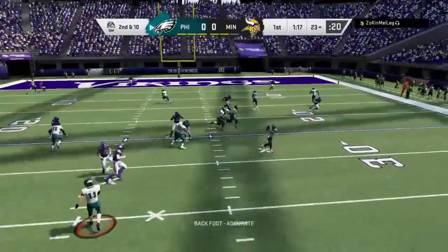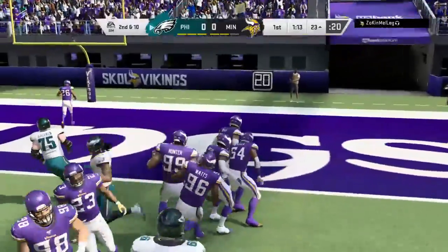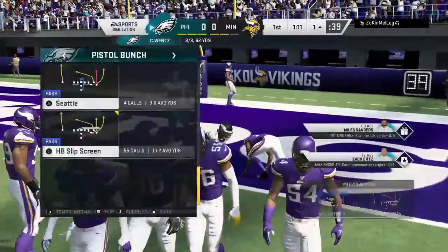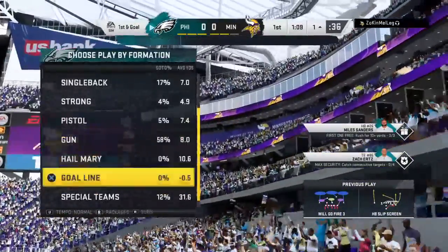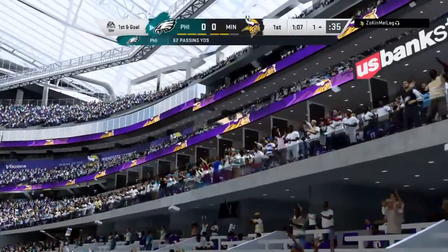Looking to throw on 2nd down. Wentz. Now they go screen. It's complete. And he doesn't quite make it, taking it within an eyelash. Dropped at the 1. Last play they got stuffed at the line. Different story here, over 20 yards.